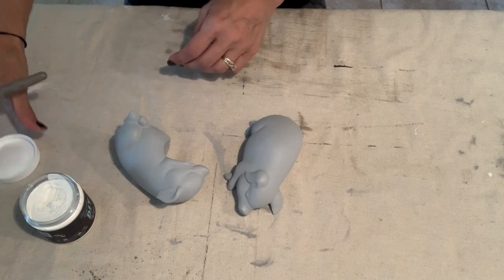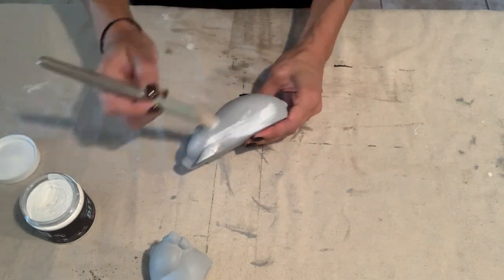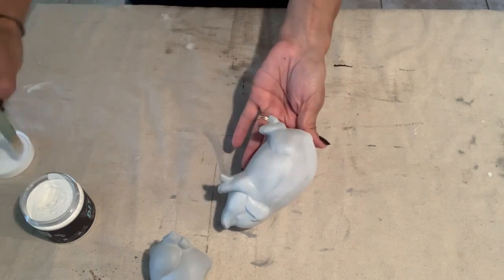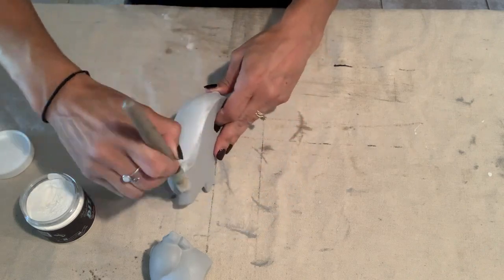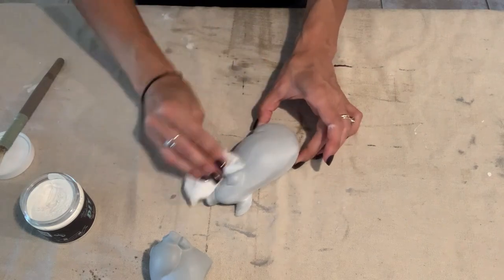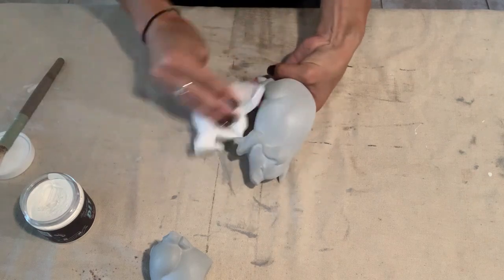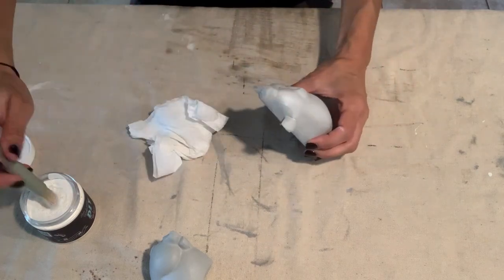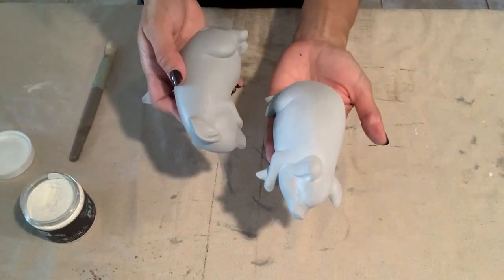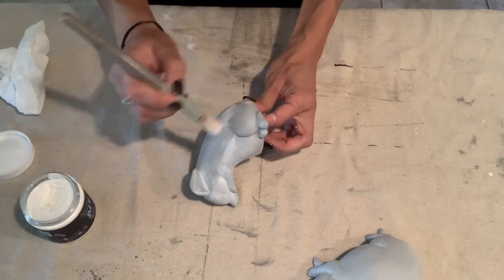So I did two coats, and once they were completely dry, then I added the DIY white wax to both pigs, and I let it sit for a couple of seconds. And then I took a paper towel and I just dabbed all over the little pigs until most of the white wax was removed and just a little bit was left, kind of around the ears, the nose, the eyes, just parts of the piggies had some of the white wax showing.